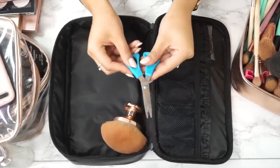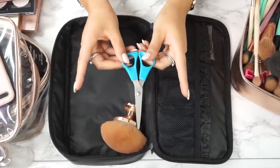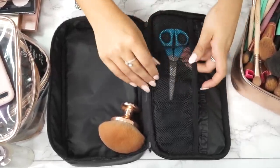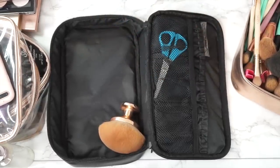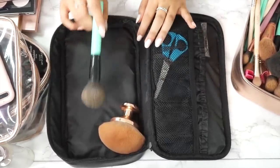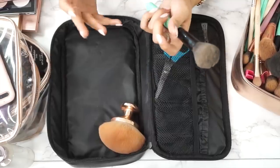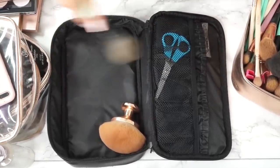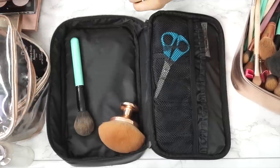I'm going to take some scissors. These are really, really good to take when you're cutting your lashes or you have any problems like that going on. So I'm going to pop those there. I'm literally just going to pop all of the brushes that I use. I'm not going to go through what each of them are because we'll be here for days, honestly. So I'm just going to pop them in and have a little fast mo action.